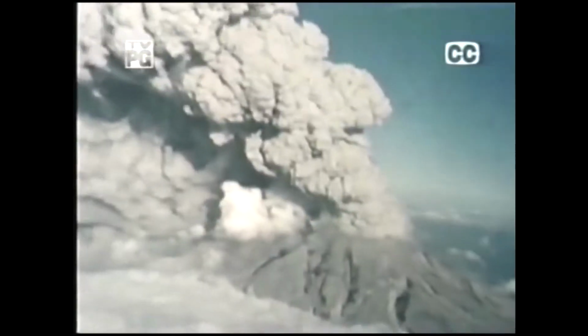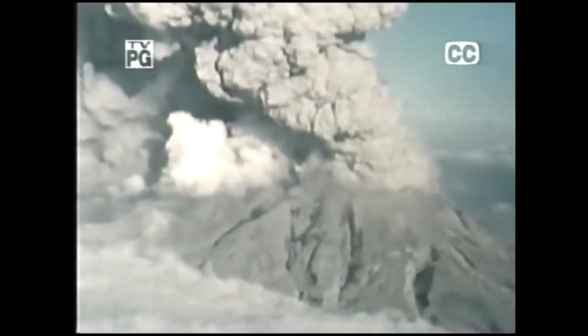May 18, 1980, Mount St. Helens erupts. The ground moved a little bit, and then, oh my God, the whole mountain took off. Spewing scalding rock and ash. It was coming toward us like it was being shot out of a shotgun. Unleashing deadly torrents of debris and mud.